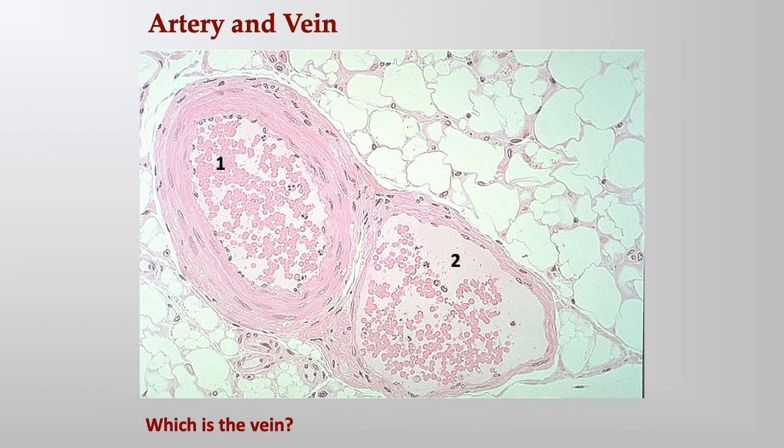Artery and vein, look at artery. Which one is the artery, which one is the vein? Can you tell? Number 1, number 2. Which one is the vein? Yeah, look at number 1, thick muscular wall, that's the artery. Number 2, thin wall, that's the vein.